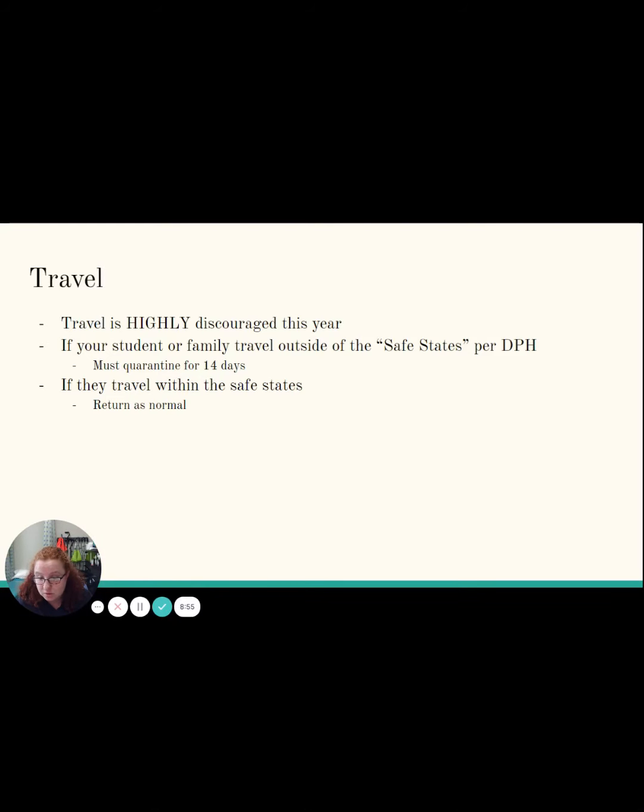So 14 days quarantine when you return to Massachusetts. If you're traveling within the safe states, you may return as normal. Those safe states can be found on the Massachusetts travel website. Right now, they include a few states on the West Coast and most of New England.